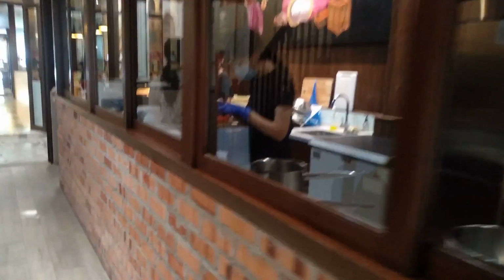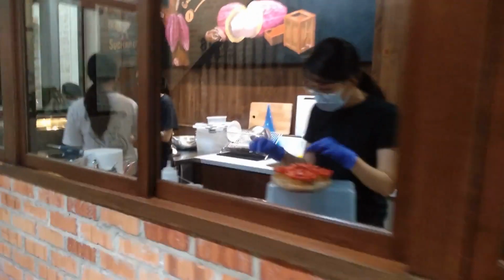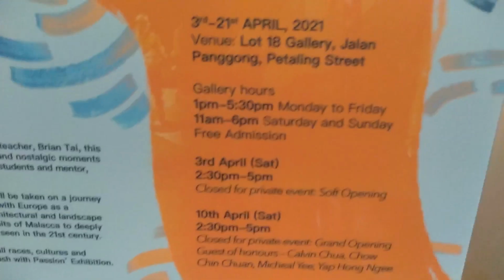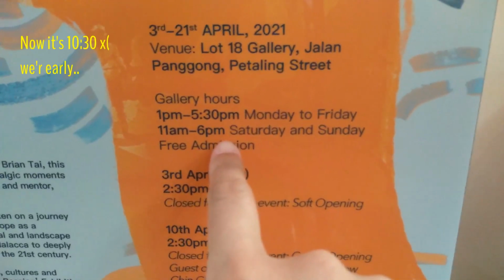I guess we have to go upstairs. Oh, it looks so pretty though. Ah, there you go. How do we go up? Okay. We are here a tad early.